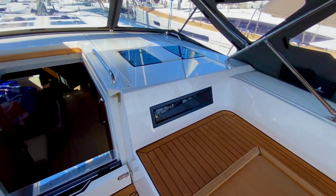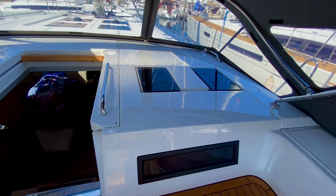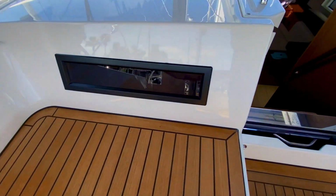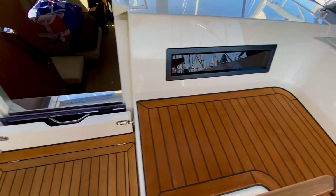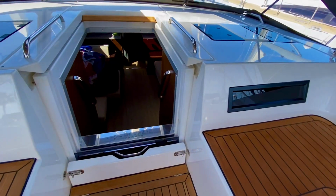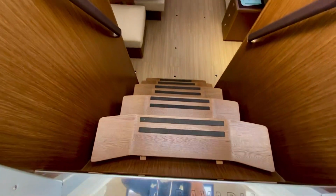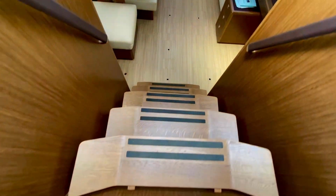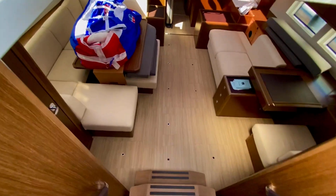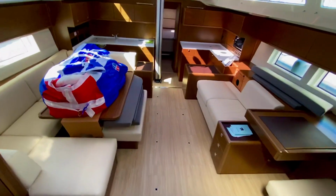Coming forward, and you'll notice this is kind of new, I have 4 opening ports on the top companionway, plus 2 other ports here, which brings in incredibly natural light. Now, the other thing I always like about what BAVARIA is doing is the easy sloping going down into the main salon. And I'm going to show you the main salon.